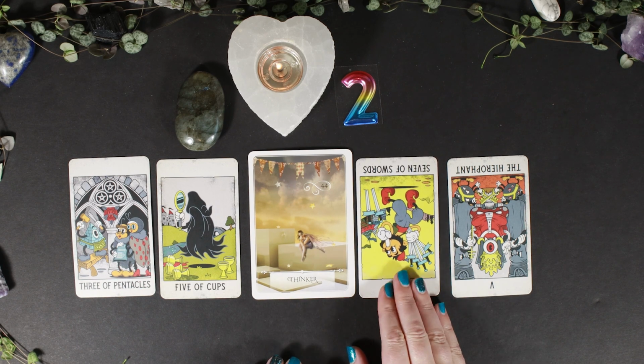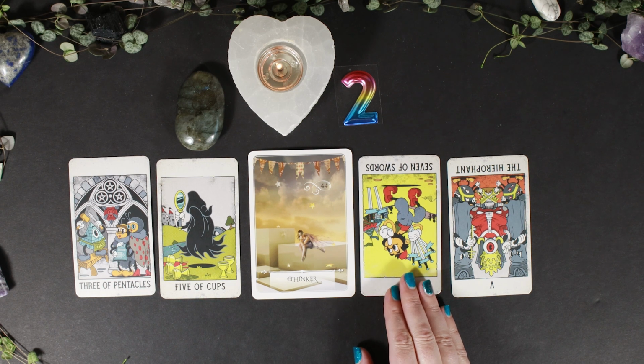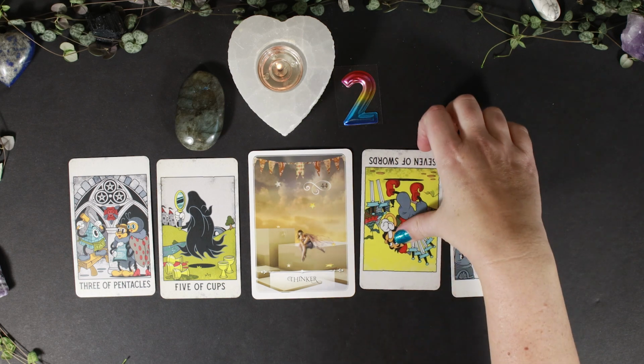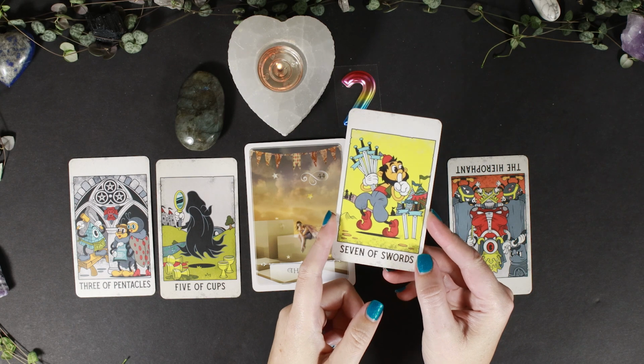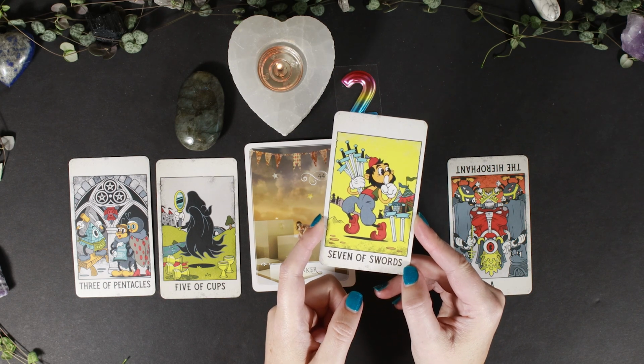Seven of Swords reversed. This is where I was talking about you doing it with integrity. I don't think that you're somebody who would go behind other people's backs, because that's kind of what the Seven of Swords does. The Seven of Swords does things for their own good. Like, they're sneaking off, they're sneaking out. You're not a very sneaky person.